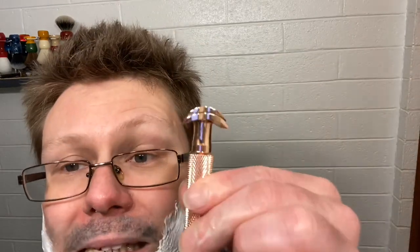Okay, I think I'm good. Copper retains heat. Lock on finger. First time using a Wilkinson Sword blade. Here we go. Pass one.